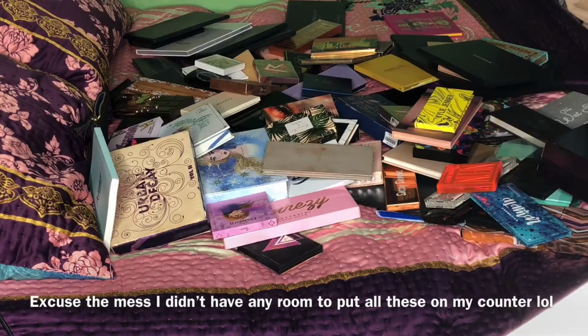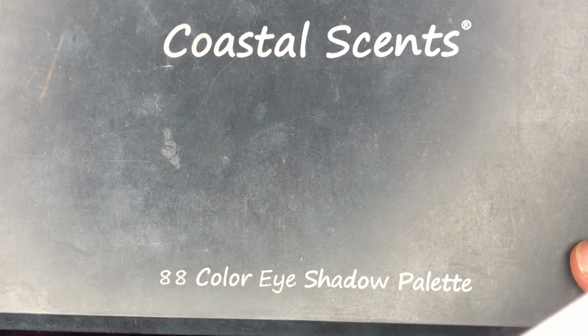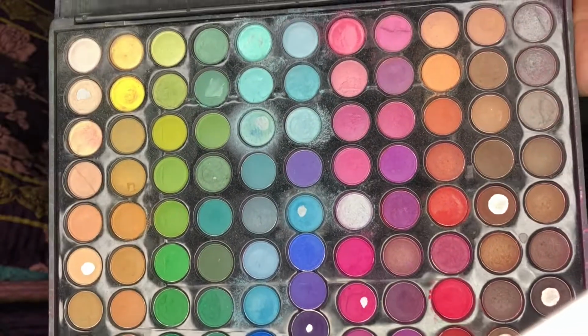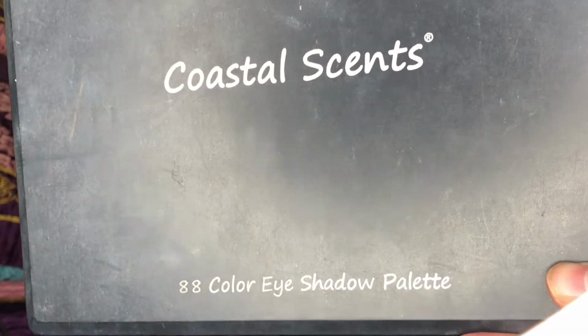First thing I'm gonna show you guys that I feel like I can't get rid of is this Coastal Scents palette. It's actually my very first palette that I ever got, like a colorful palette. Let me show you guys. And I know it does look really old, but I still can't get rid of it. I just feel like it's my very first palette, so it has a lot of sentimental value. So that's why I feel like I can't get rid of this.